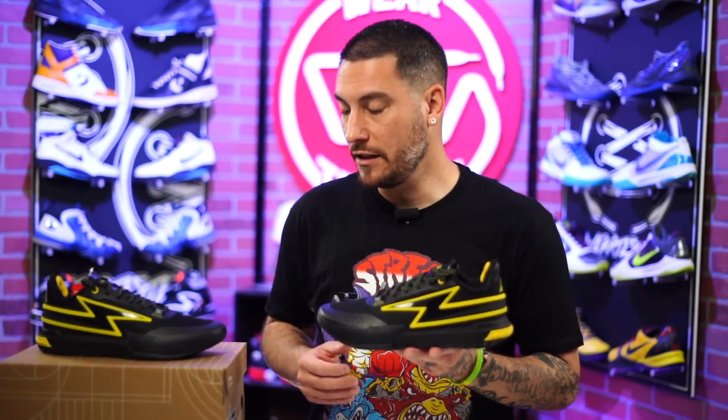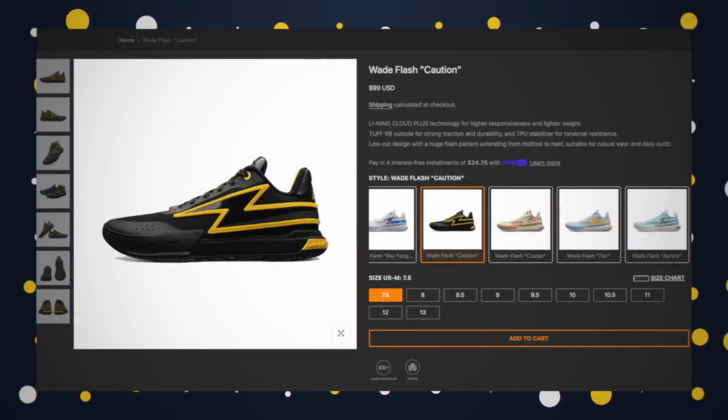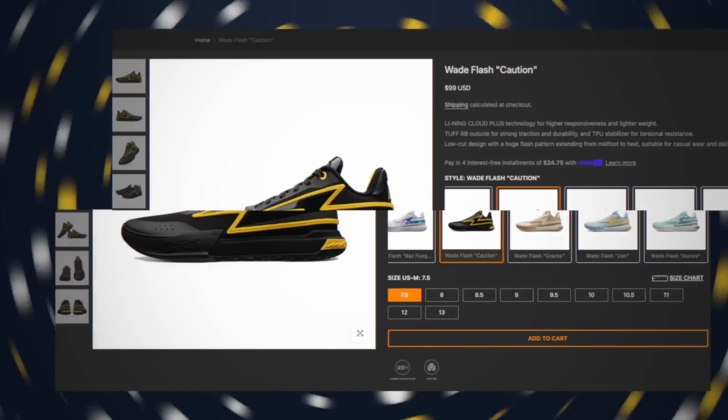So there's been a little bit of confusion as far as the rollout with this shoe. Some people are saying that it's a lifestyle shoe that you could play basketball in. Other people are saying that it's just a straight up basketball shoe. When I go to the Wade site, it is listed and marketed and written as a basketball shoe. So that's exactly how I'm going to treat it.